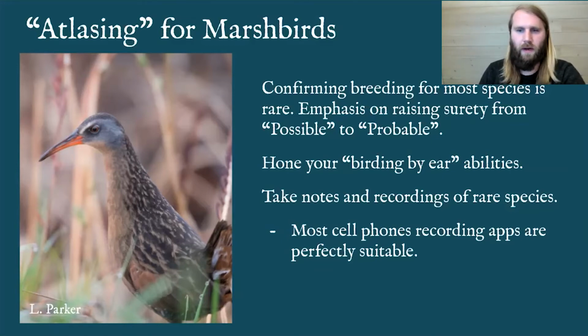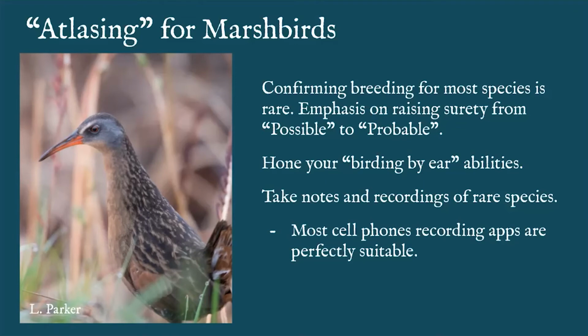So this is a good opportunity to hone your birding by ear skills because it depends very much on the wetland itself, but in many cases you're more likely to hear these species since either they're hidden within the vegetation or the vegetation is just very thick. For rare species, so as I mentioned, the sedge wren and the least bittern, when those species come up, it's worthwhile to try to get a recording if you're unsure or if you want to confirm that species, and take ample notes. A lot of times atlasing is done using the app eBird, or we do have materials for folks that don't want to use a smartphone, but that falls into the general guidance for the Maine Bird Atlas.